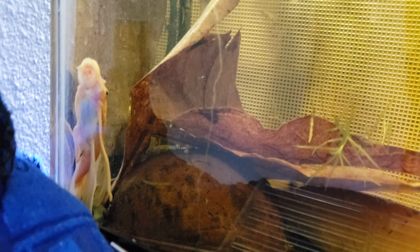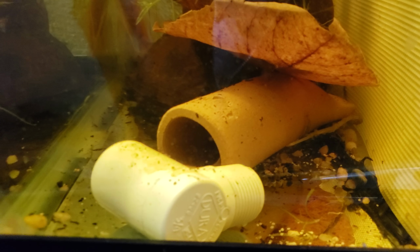These are L144As with a type of albinism that makes them bright yellow or white. And the male, when I got him, had a burn on him, and his tail's poking out here. Well, I got him, and he was sluggish.